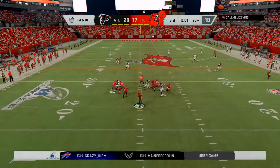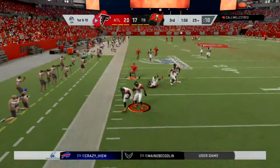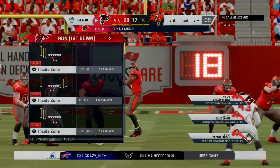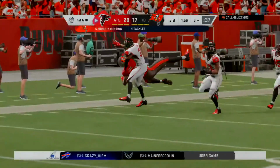And when you start plotting for this drive, when you start thinking to yourself, okay, what are we going to do? You don't go away from what you did before. And for the 4th time tonight, it's an interception. Picked up by Keanu Neal. Well, you just kind of feel for him right now. 4 interceptions, and you can almost see through his face mask. There's a lot going on in between the ears.